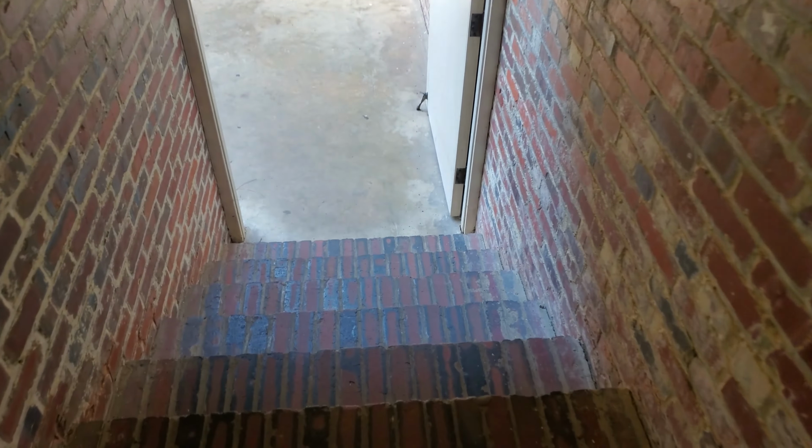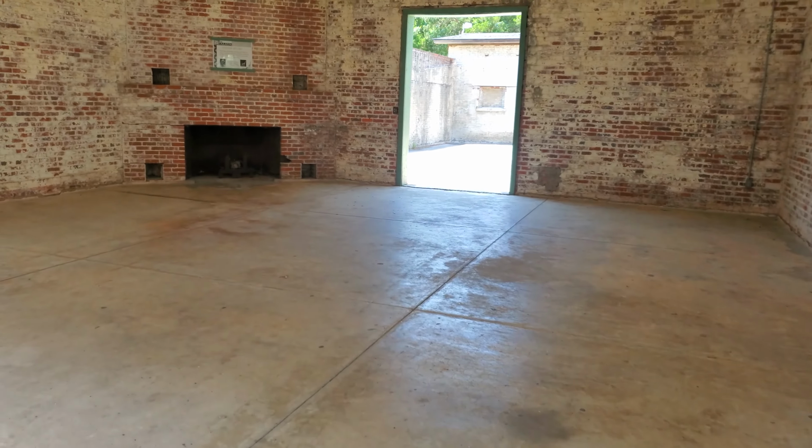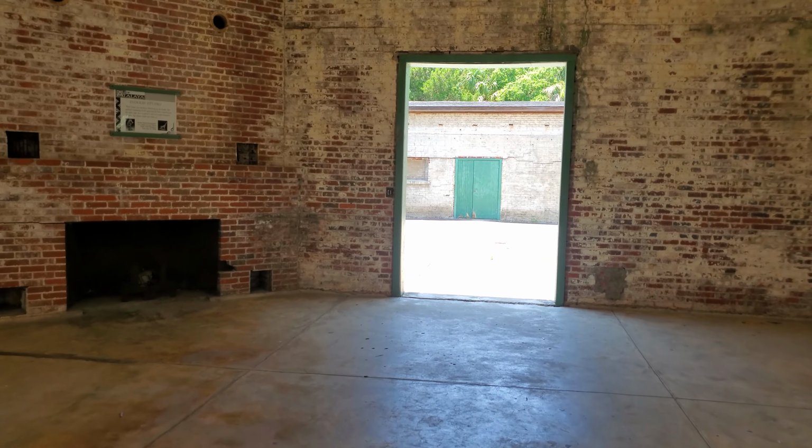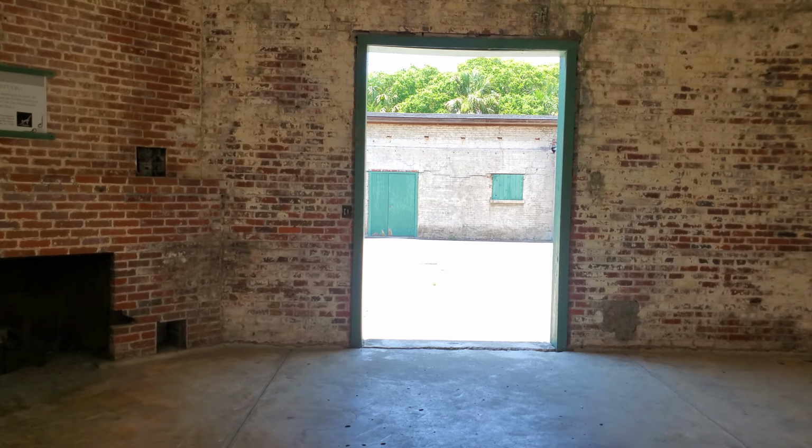Keep coming, more and more of them trying to escape the kids. So this is the indoor studio, and then there was the outdoor studio. This is where they did a lot of their sculpting.